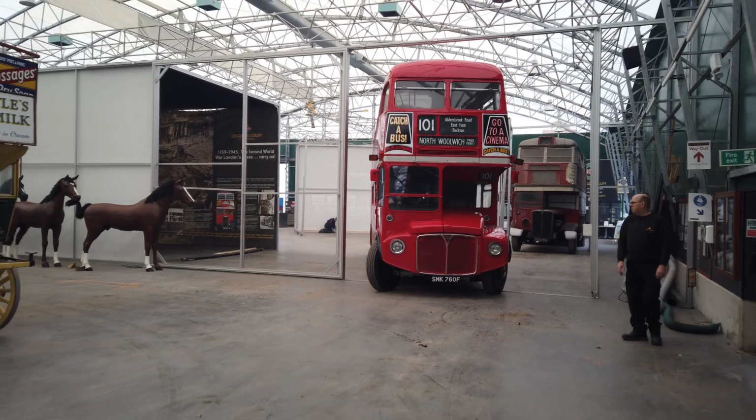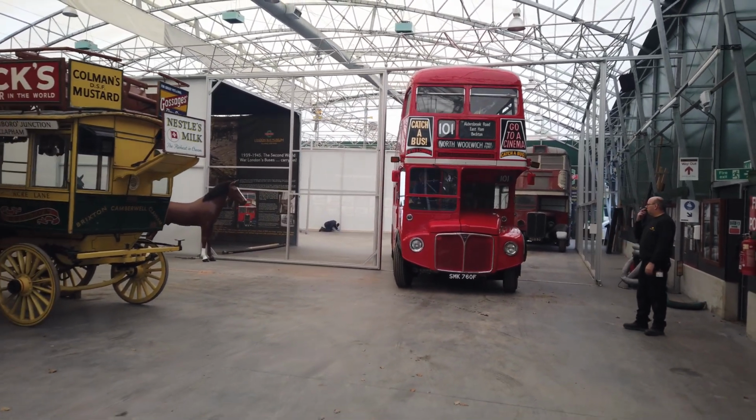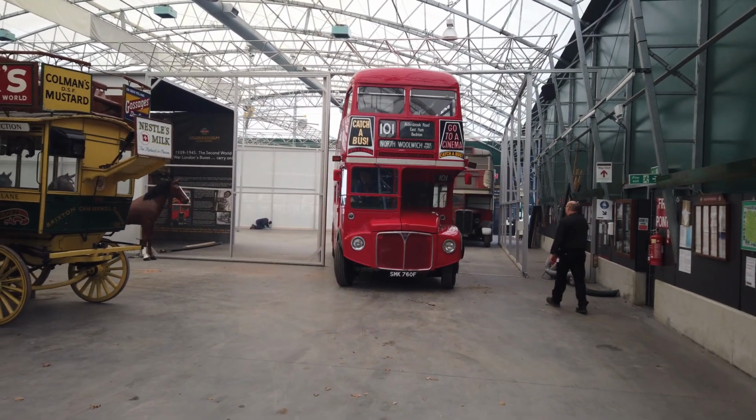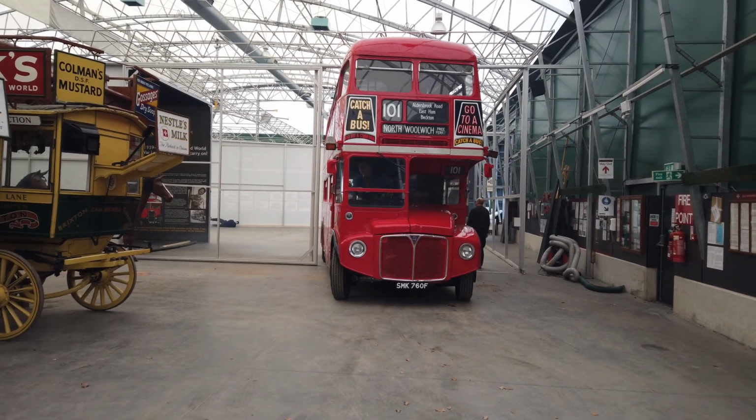So here's RML 2760 back from East London. They've very kindly had it painted, done a whole load of work for us in anticipation of a new 5-year loan period to the museum.